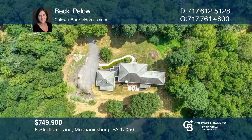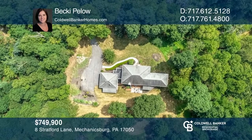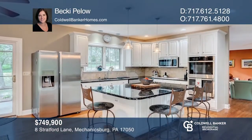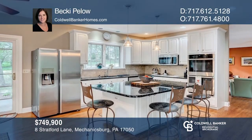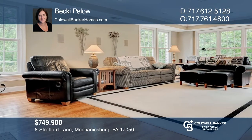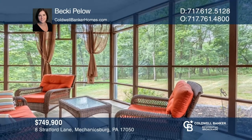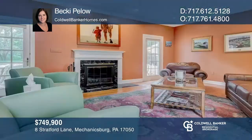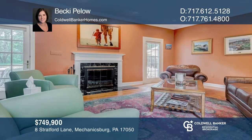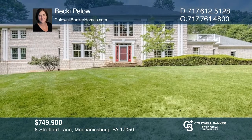Enjoy the privacy and seclusion of this approximately 3.24-acre wooded lot. The welcoming kitchen with a large island opens onto the bright window-filled family room and a spacious Florida room. There are 5 bedrooms, 2 of which could be master bedrooms, and a fully finished basement offering an additional family room. Take the first step to buying your new home by calling Becky Pellow.